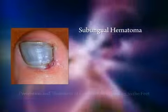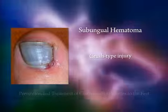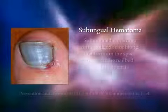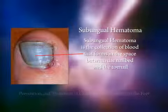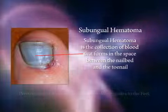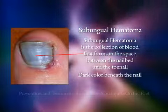A subungual hematoma is another type of contusion caused by a crush-type injury, such as dropping a heavy object on your toe or repetitive jamming. The subungual hematoma is a collection of blood that forms in the space between the nail bed and the toenail. You will notice a discoloration of red, maroon, or other dark color beneath the nail after the injury, along with pressure and pain.